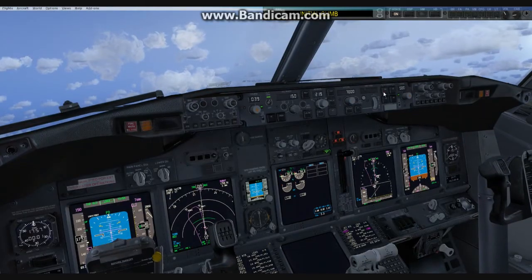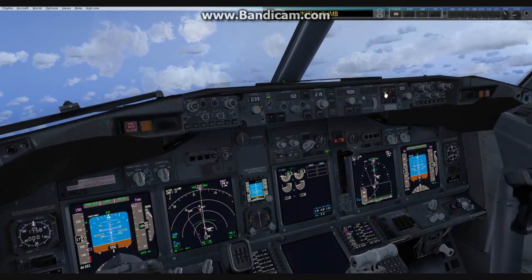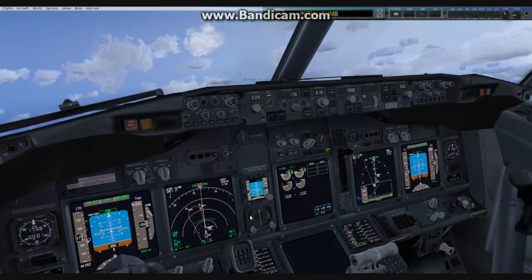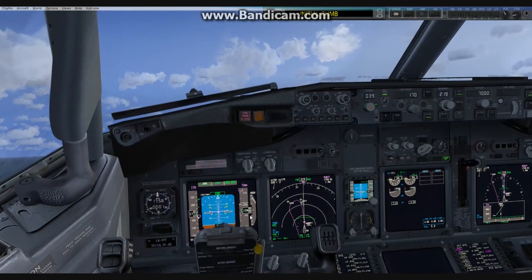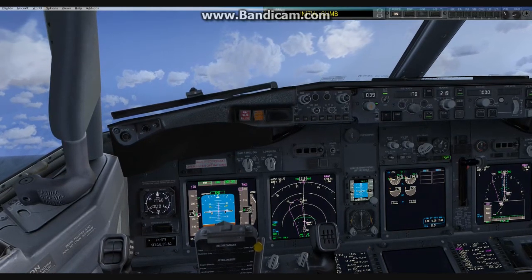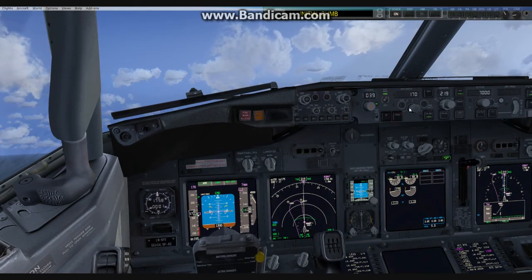I'm gonna put the LNAV. I'm gonna put the command A. Like so. Gear up, lights out. So now I'm just controlling the steering left to right. I'll set the speed.